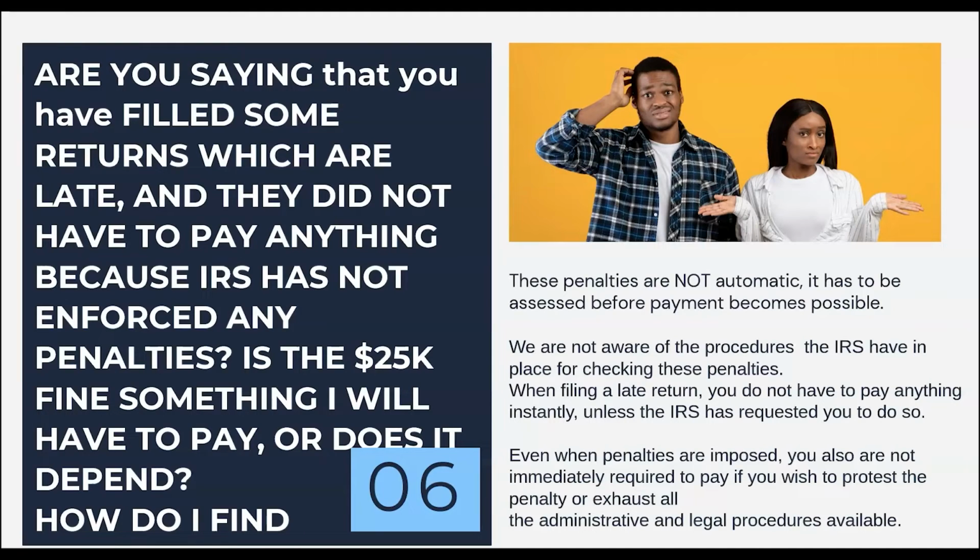So the penalties for the single-member LLCs, in my opinion and my experience, are not automatic. It has to be assessed before payment becomes possible. We are also not aware of any procedures that the IRS has in place for checking these penalties. A lot of people ask me, how do I find out if I have a penalty? I don't know. You may be lucky calling the IRS to figure out whether they know, but I haven't come across any client of mine that has been successful in getting to know whether they have a penalty or not.